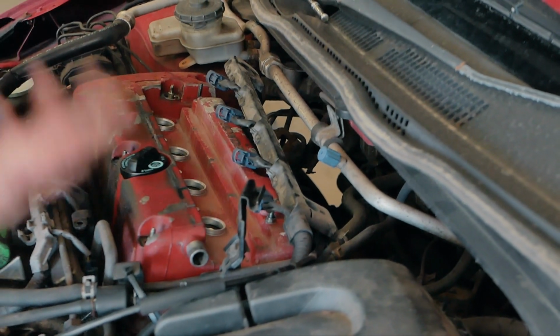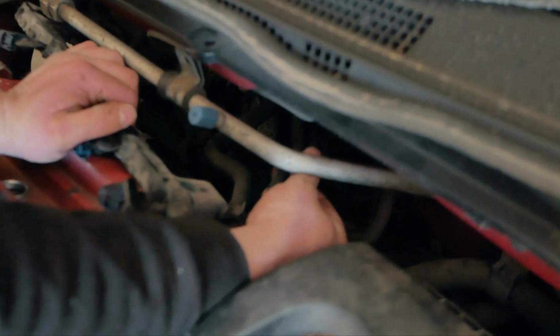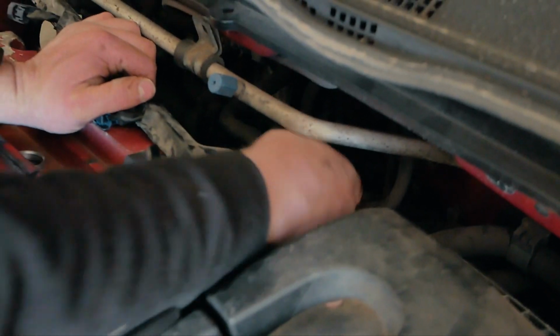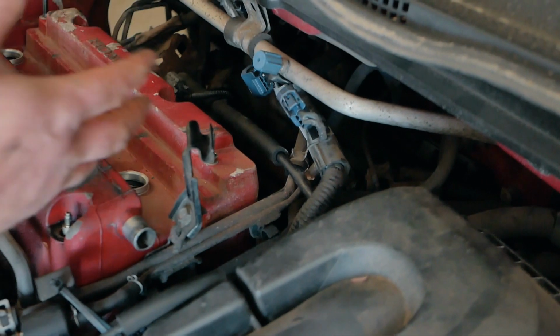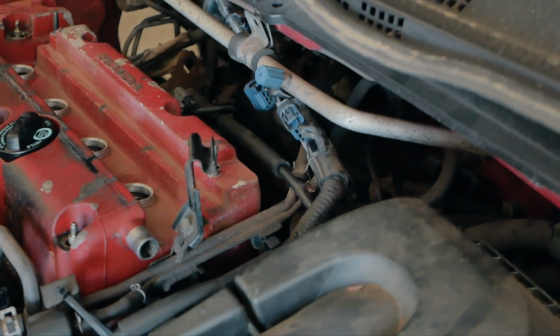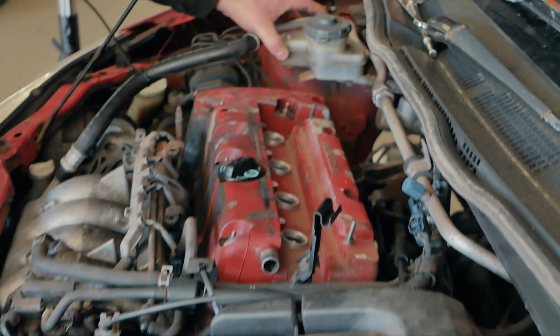Obviously you need to try and get this all out of the way. So what I usually do is be careful. You have your purge line and your servo line here. You can literally just grab it and gently tuck it behind it like that, so it's held out of the way, which means if you look here now, we've got the pipe out of the way, brake reservoir.